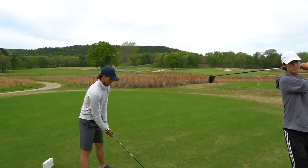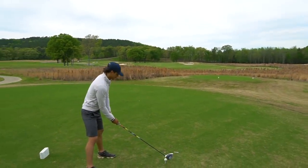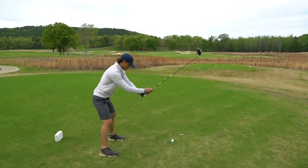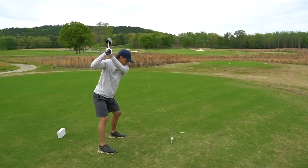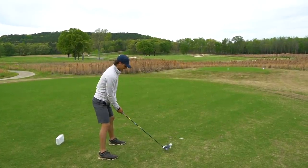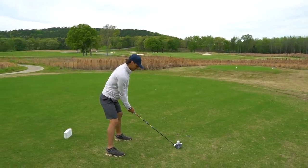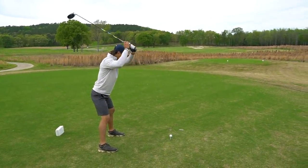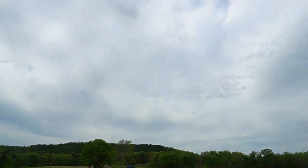This is a 409 yard par four, dogleg left. There is the pin over there. A little bit of breeze, but we're gonna see what he can do. Frick. I always do that little push. It's so weird. You gotta just go straight down. That's what makes it so hard. Woo! That's a skyer, but it's still gonna be good.